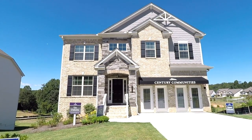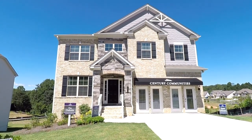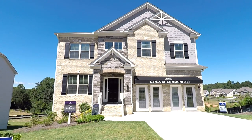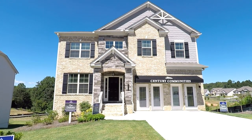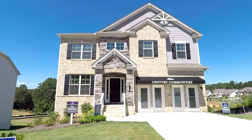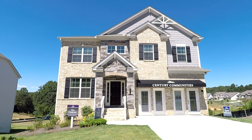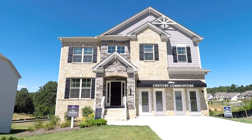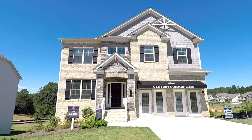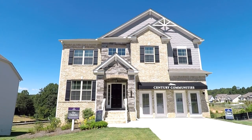And today we're in Cumming, which is north of Atlanta. We're in the Timberland and the Etowah subdivision. And I'm going to take a tour of their model home. The builder is Central Communities, and this is their Dakota floor plan, which features 4 bedrooms, 2.5 baths, and a 2-car garage. It sits on a basement and is approximately 3,000 square feet, not including the basement.